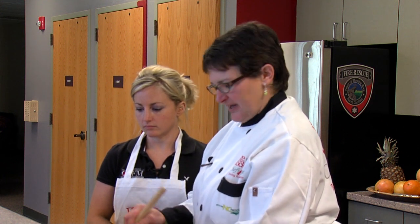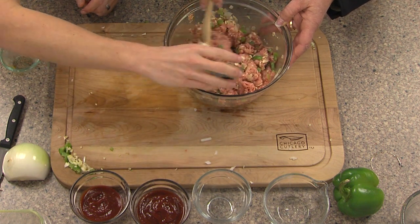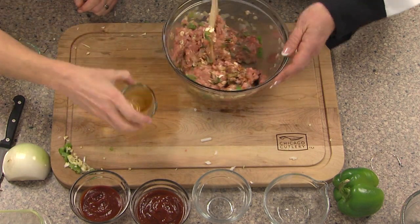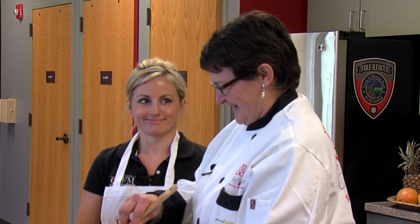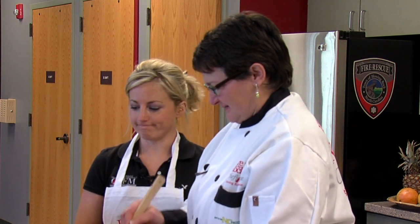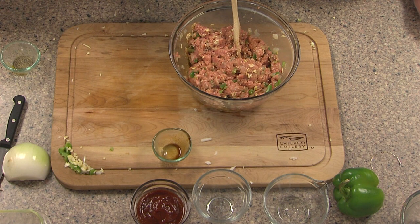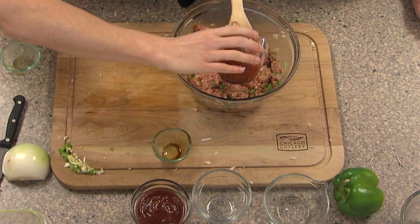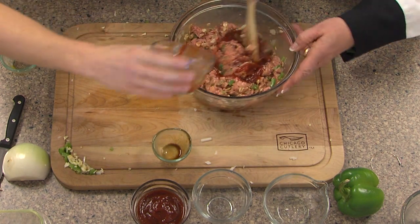And let's go ahead and put in our Worcestershire sauce, the low sodium. That's a hard word to say, isn't it, Heidi? Yeah, I'm not even going to try to say it. Then we're going to put in just 1/4 cup of the ketchup. The rest of the ketchup we're going to add to the top of the meatloaf.